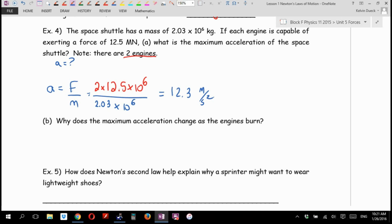As you burn fuel, what happens to the mass? Decreases. And so now you're dividing by a smaller number. The force isn't changing because that's a constant flame, but if you divide by a smaller number, what happens to your answer? Gets bigger. To be honest, if we wanted to analyze a changing acceleration like this, where the mass is changing, Alex, this is where we need calculus. I can't do it with any of the tricks that I've shown you. I could solve it very easily with calculus, but without it, I'm out of luck.